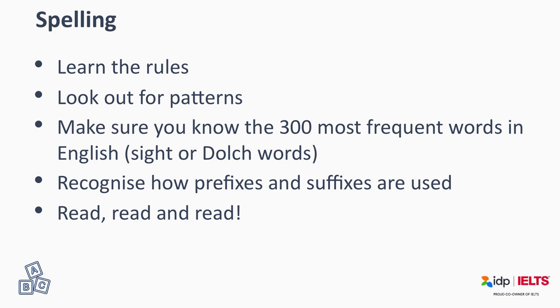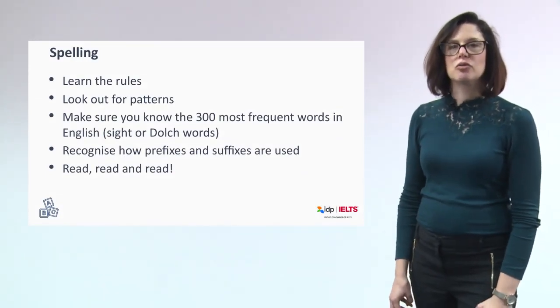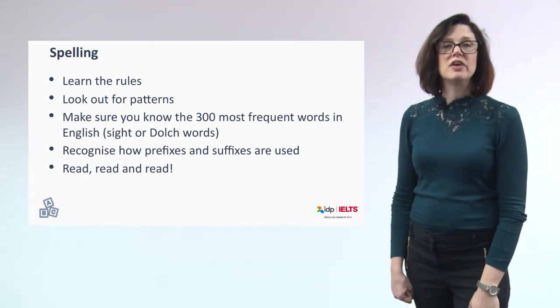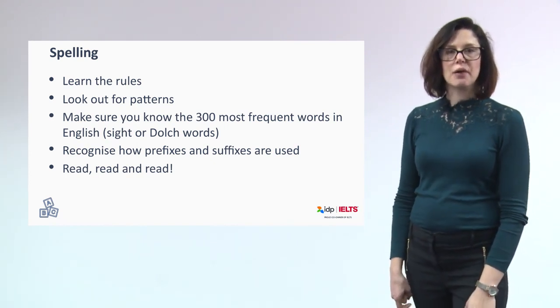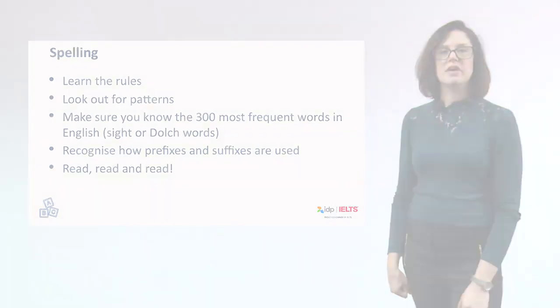Study sight or Dolch words. These are the 300 most frequent words in English, which make up about 50% of words found in all books for adults. They include common prepositions, verbs, adjectives and articles. Google Dolch word list to see them all. Recognise the use of prefixes and suffixes. These are the letters that are added to the beginning or end of a word in English to change the meaning. For example, careless, review and prehistoric.